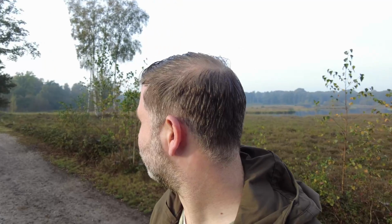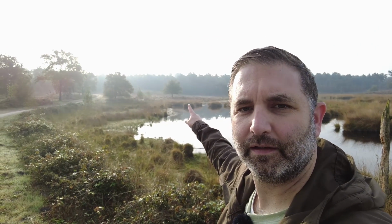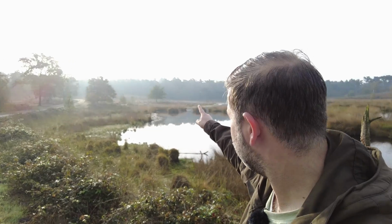let's continue and see if we can find some more, maybe some more autumn colored trees. That would be nice, just to find something. So I found another okay shot over here. You can see it in the back here. There's this tree, and it's backlit.